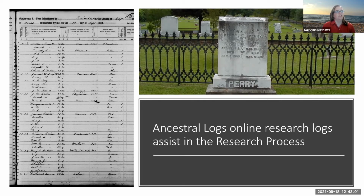So what do I do? I set him onto a census record, such as what you see on your screen. Right here is Sardinia Smith. And I introduced him to Ancestral Logs. I showed him the guidance. I showed him how to do this. And he went and found a census record and entered everything. And he's like, okay, that only took 10 minutes.